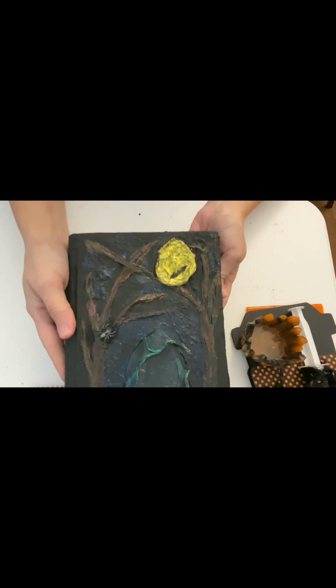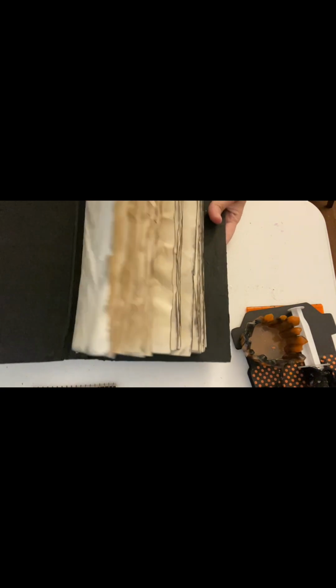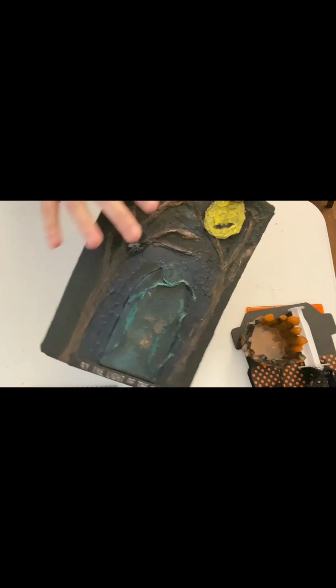Then I made this Halloween journal. It says, "by the light of the moon, open it," and then it's just got some coffee dyed paper that I've inked around the edges. There's that.